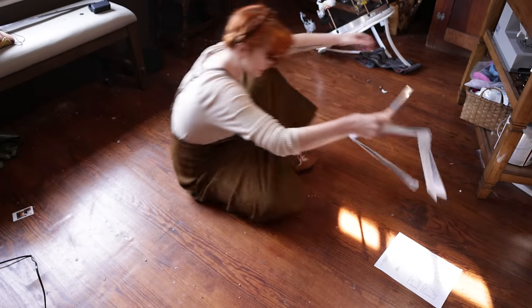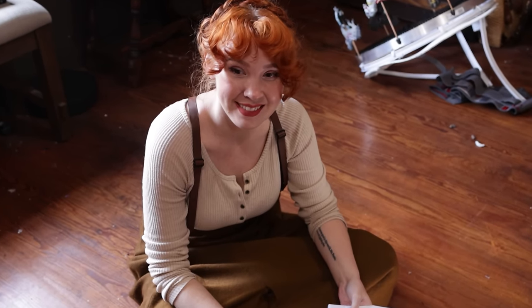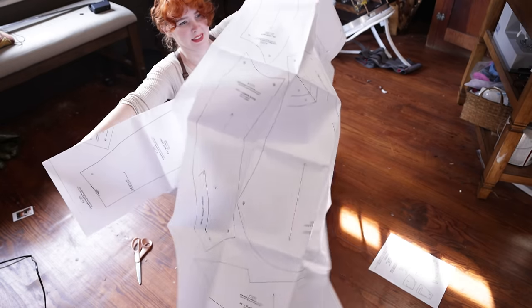There are the two patterns, there are all the fabrics. I think we just need to start. Are you ready? Let's freaking do it. Assuming the position of floor troll and the facial expression of someone who really loves cutting out patterns so much, I got to work cutting out this behemoth.